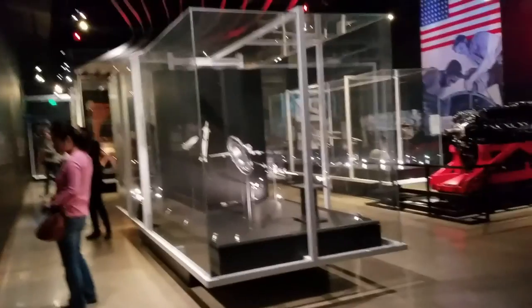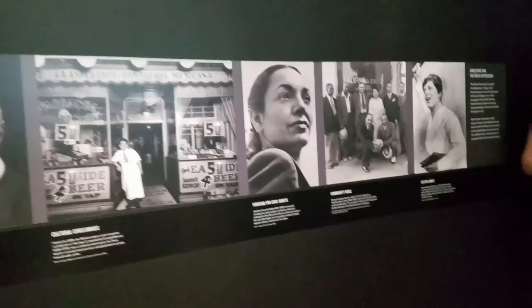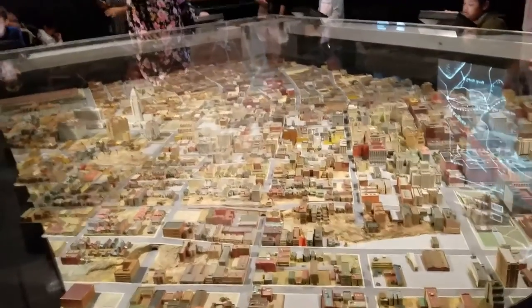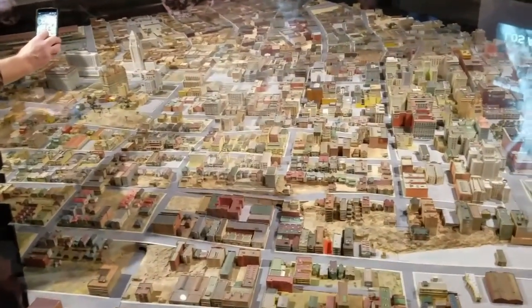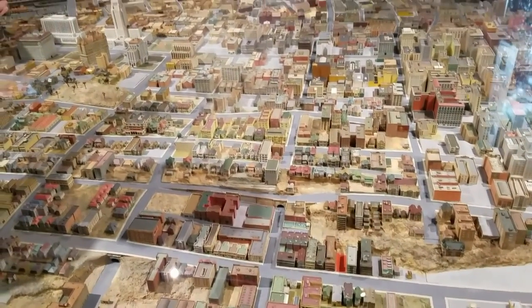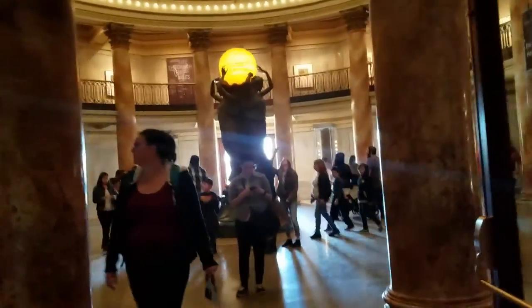6 major historic eras are covered in this exhibit, including the Spanish Mission era, the Mexican Rancho era, the early American period, the late 19th and 20th centuries, the Great Depression, and World War II to the present time. The highlight of this exhibit is a large-scale model of a 1930s downtown Los Angeles. It was created by the Works Progress Administration in 1939 as a planning tool to help study downtown Los Angeles. Alright, let's head on over to the next exhibit.